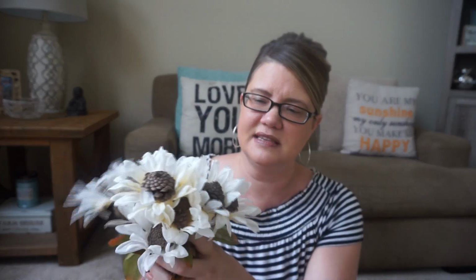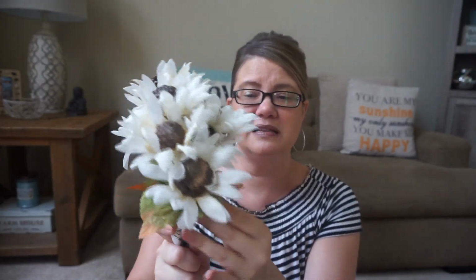So the first one that I got are these sunflowers. I like these because they have the acorns in them, and the brown kind of gives it a little bit of extra color. So I got 2 of these. I really like these mini mums in this red color, and they do have little pieces that are kind of sticking out to give it a little bit more height. So these were really cute.